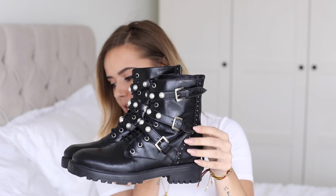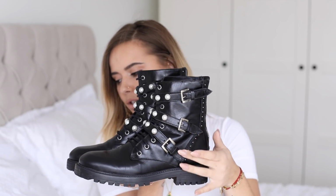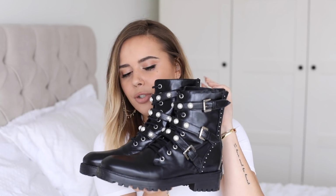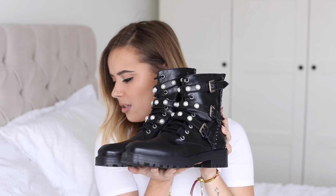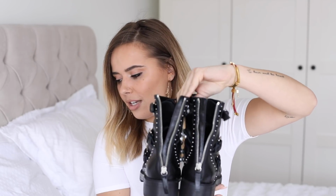And it's also got these silver studs down the side, which are kind of very similar to the studs on the Givenchy boots. I think it's the Givenchy boots. And I just love them. I think they are amazing. And they're quite comfortable as well. I'm still in the process of breaking them in a little bit, but they've got these zips at the back as well, which I just think are so cool.